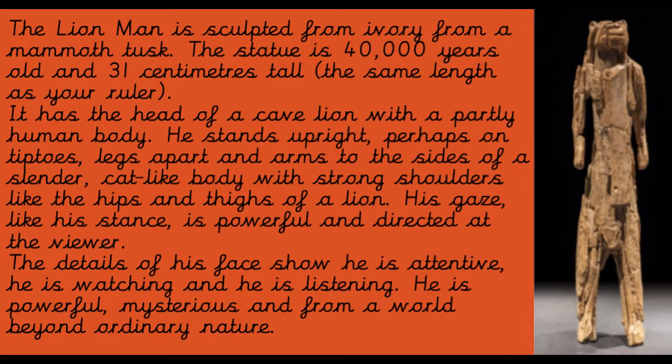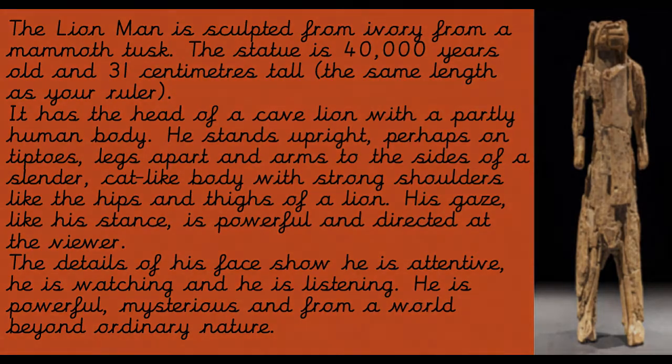He has the head of a cave lion with a partly human body, and he's standing upright, perhaps on his tiptoes, with his arms to the side. He's gazing at the person that is looking at him. He is very powerful, and the details in his face show that he is attentive, that he's watching you, and he is listening.